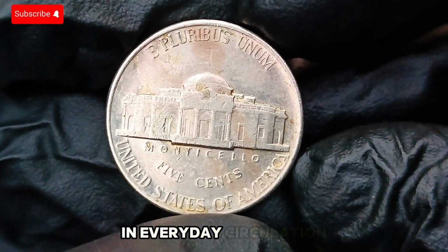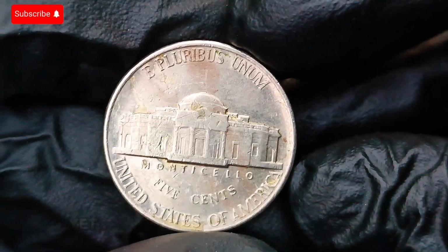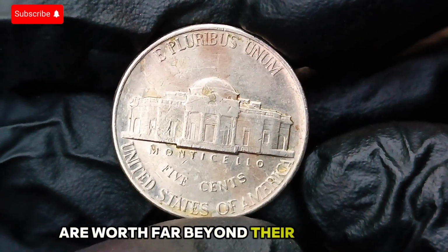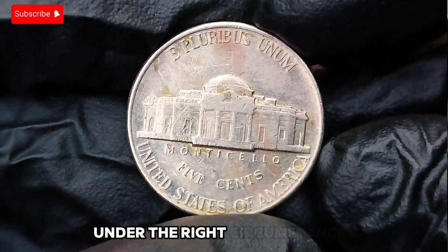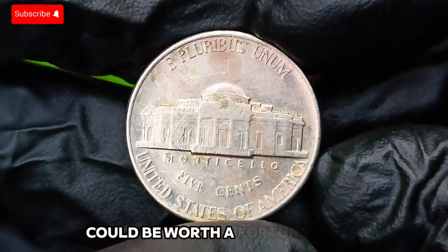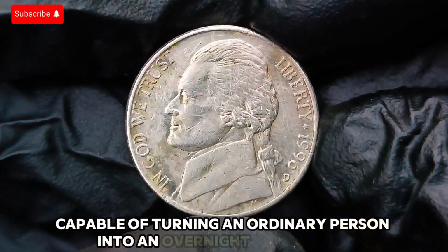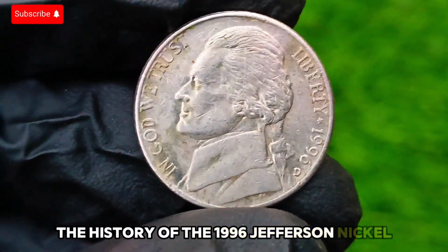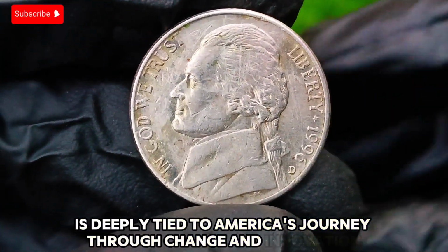In everyday circulation, you might pass by this coin without a second glance. Yet some varieties or mint condition examples are worth far beyond their face value. Imagine holding a small piece of metal that, under the right circumstances, could be worth a fortune. A coin capable of turning an ordinary person into an overnight millionaire. The history of the 1996 Jefferson nickel is deeply tied to America's journey through change and innovation.